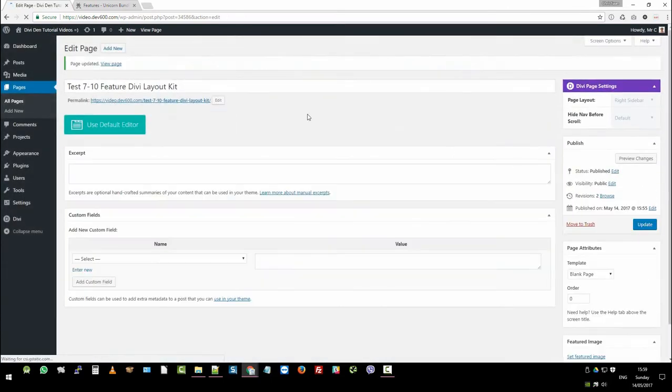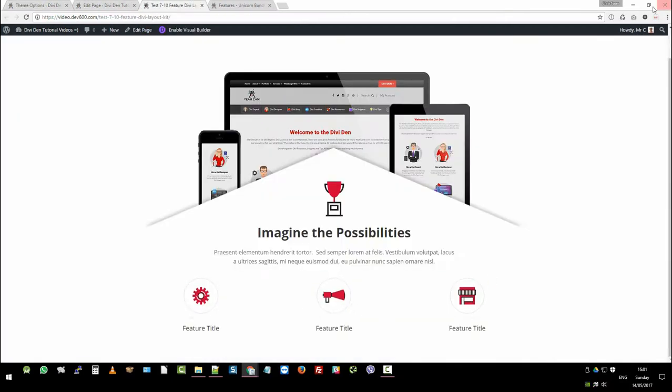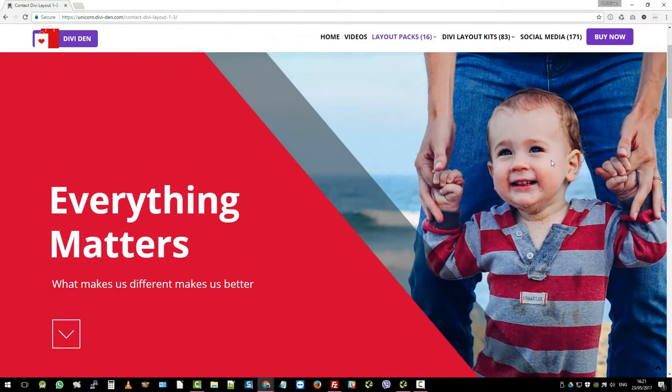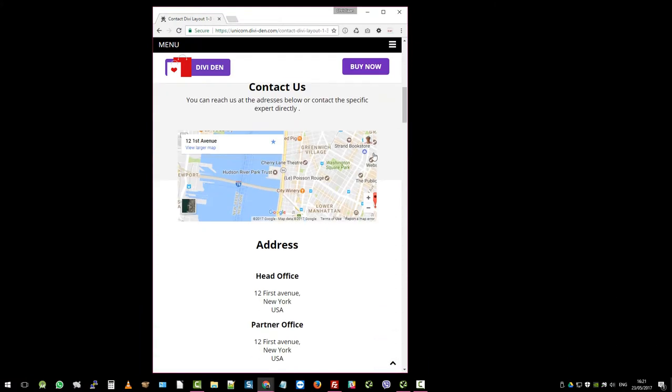Now let's discuss how the Unicorn performs on mobile. Today we live in a mobile world and Google wants everyone's website to be responsive. That's why the Unicorn Bundle was built and tested to work on tablets and mobile devices.